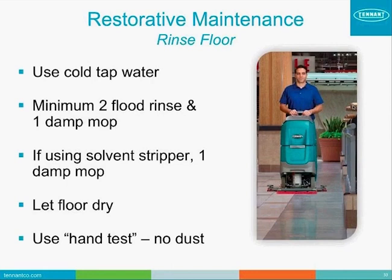Use cold tap water. Make sure that you flood rinse and damp mop the floor surface itself. Some of the strippers can be solvent-based, some of them are water-based. The one thing that I always do is I want to rinse that floor thoroughly. And people will tell me, well, it's a no-rinse stripper. I said, that's okay, I want to rinse it anyway.